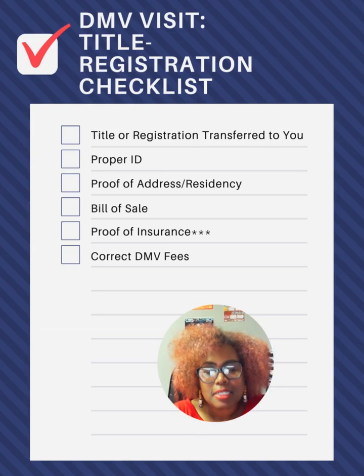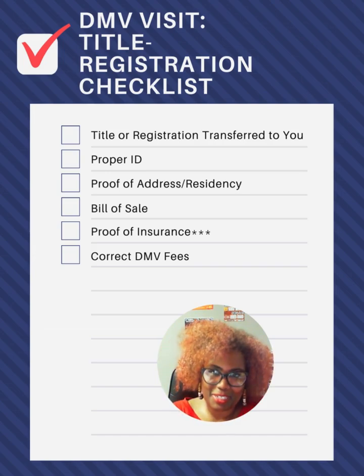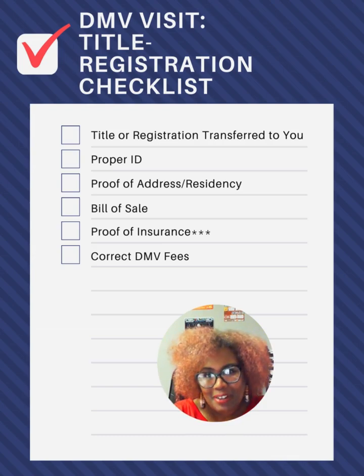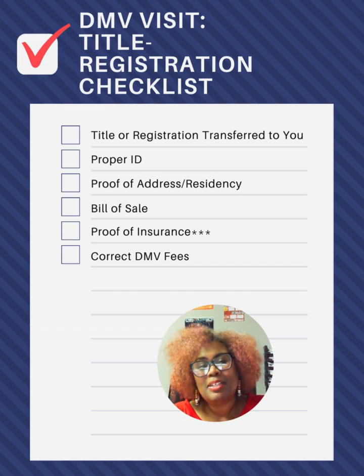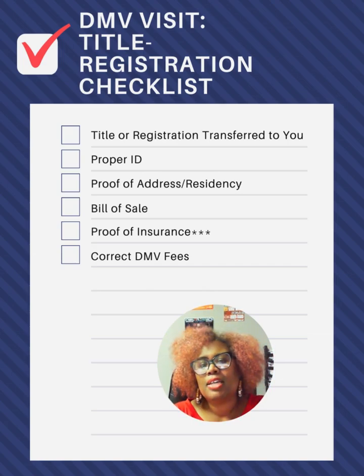And lastly, make sure you have the correct fees in question before you head to the DMV. Some people visit the DMV not aware that they have to pay for certain items. I see it happen all the time. And then some do not have enough funds when it comes to their transaction. So you don't want to be surprised. Make sure you have the correct amount.